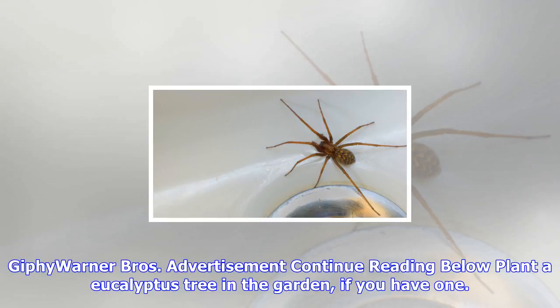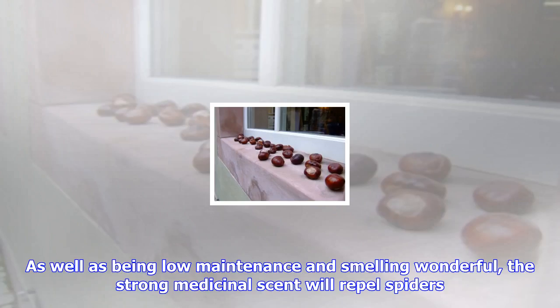Point 10. Garlic. Known for its vampire-repelling properties, turns out spiders don't like the smell either. Depending on how strong a scent you yourself can cope with, either put whole cloves or crushed cloves into a spray bottle filled with water and use to scent the corners, floors and skirting boards of any room prone to receiving unwanted guests.